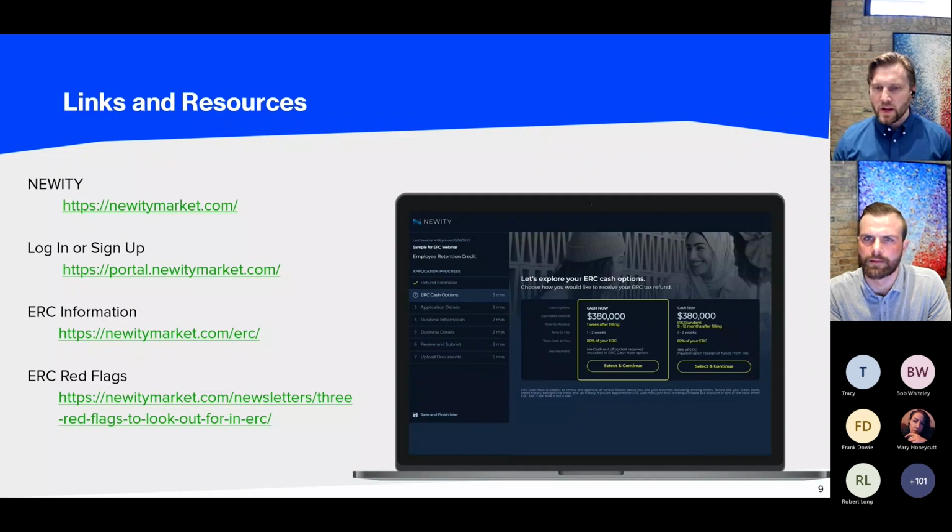I think that article does a nice job of saying, these are the 3 critical things that I would look at if I was working with someone. So I would refer you to that article as well.